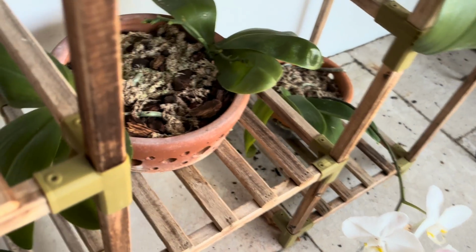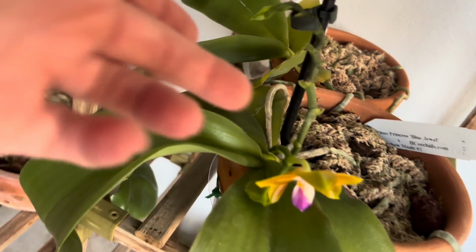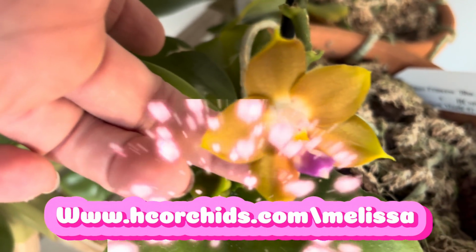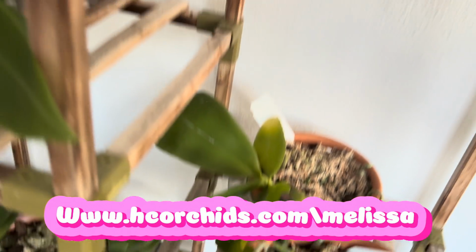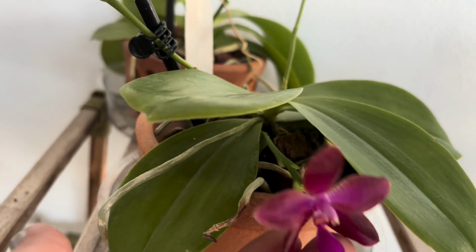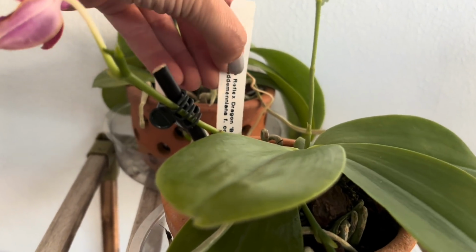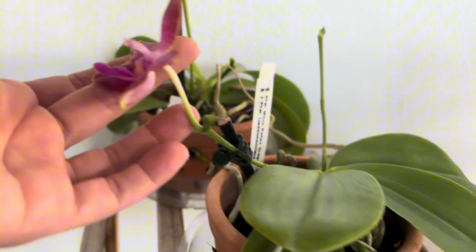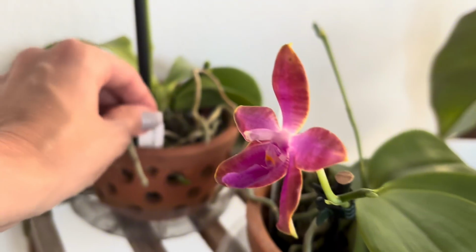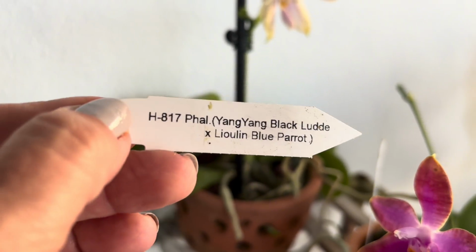These two are spiking. There's a plain white one that, sorry, we don't have time, buddy. We don't have time. This one, HC Orchids, of course. Beautiful. This one. Oh my God, how lovely. And I'm losing the sun. But this one is phalaenopsis reflex dragon. And these smell delicious. And this is also from, I think it's HC.